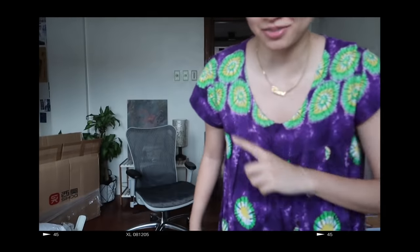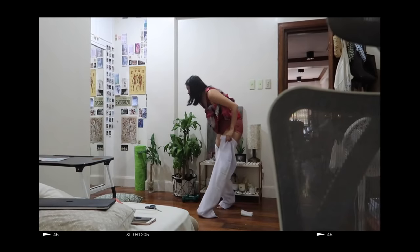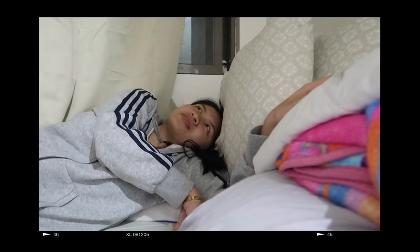Okay, I have to put this address back on. I forgot. 1, 2, 3, 4, 5. Okay. So I have to wake up. Oh my gosh, I'm already. So I have some packages from Shopee.